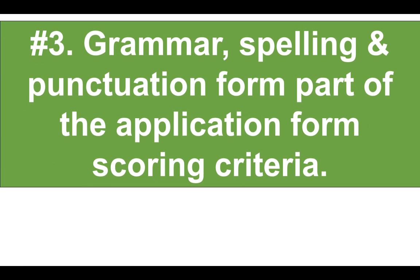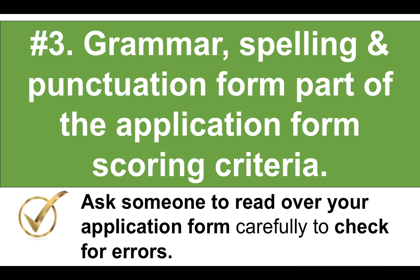Tip number 3. Grammar, spelling and punctuation form part of the application form scoring criteria. So make sure you read your application form carefully before you submit it, but more importantly, ask someone who is qualified to read over it for you to check for any errors. Because if there are errors within grammar, spelling and punctuation, you are basically making it easy for the person to say that's no good because they can't write correctly or follow simple instructions.